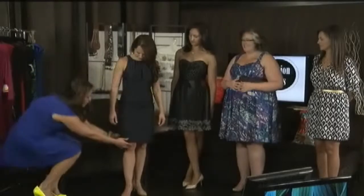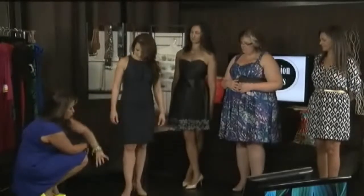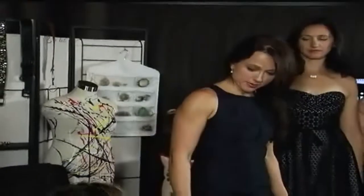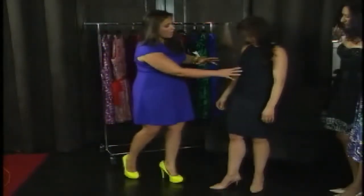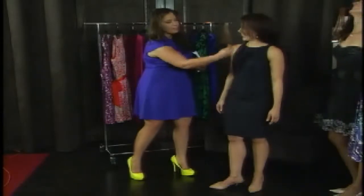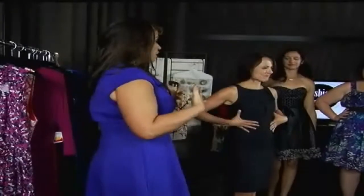But what this is doing is hitting you in a great place. So it's, again, just elongating the form. The nude pumps are doing great things for elongating your leg. You are a little petite in stature. You're probably 5'6". And then you have a smaller bust, so this pleat right here is giving the illusion of a larger bust.